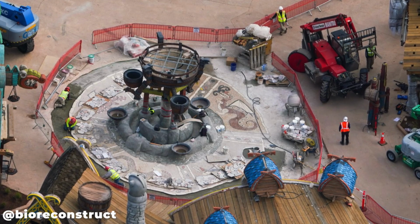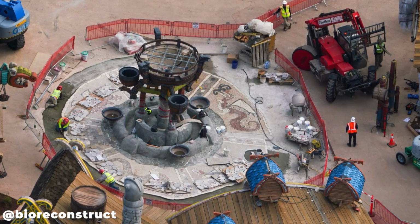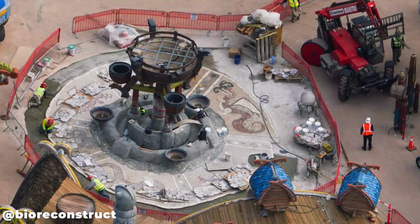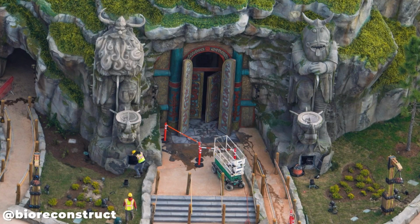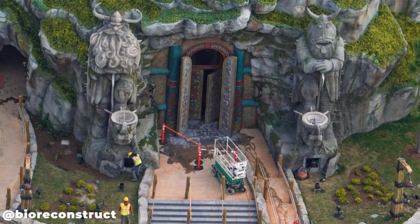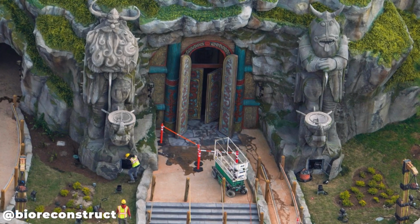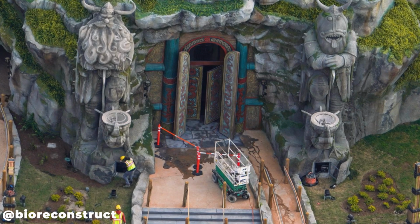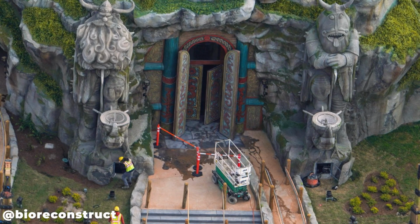And in the same area in the village center, the fountain here has made some good progress, and it also is close to being done, it seems. And at the entrance to Mead Hall, which is the main dining location in the land, we can see themed doors have been installed. And I will say this entrance looks very grand as you have the Viking statues on each side of the entrance, and these themed doors really do give it a cool effect.